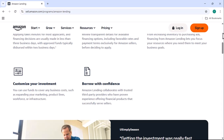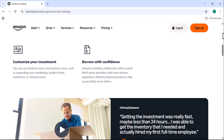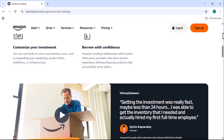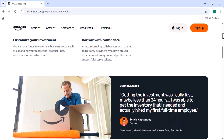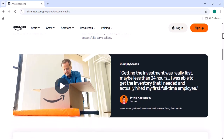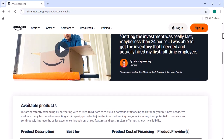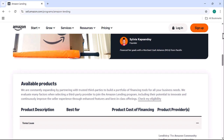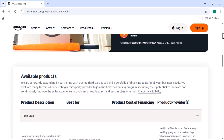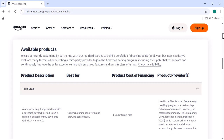1. Amazon lending or platform-based advances. If you're a proven seller, the first place to check is Amazon lending or similar offers from third-party fintech companies who integrate directly with your Amazon Seller Central. The pro, it's fast. You're usually approved based on your sales data, not just personal credit. Repayment is often automatically deducted from your Amazon payouts, which is incredibly convenient.